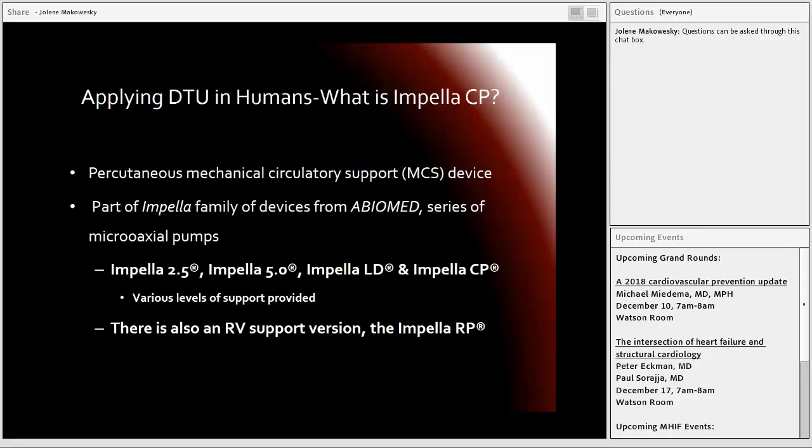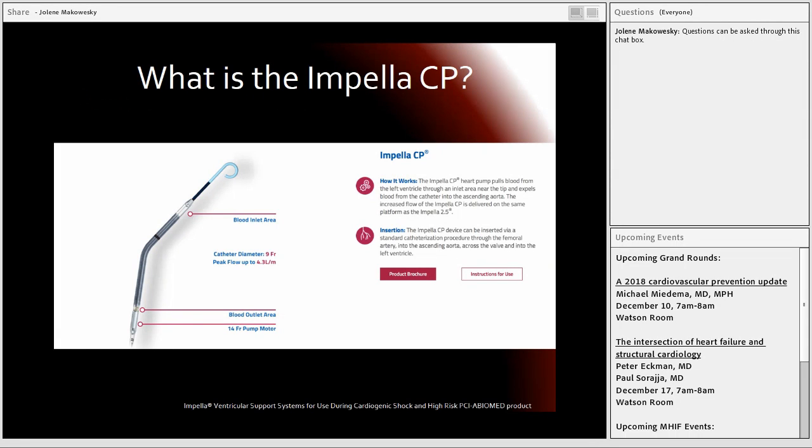Impella devices are percutaneous mechanical circulatory support devices. They're a series of microaxial pumps, and as you can see, they're available in several different iterations, with various levels of support provided. There's also an RV device available. And this is the basic construction of an Impella device, built on the model of a pigtail catheter, where this pigtail sits in your left ventricle. You have your inlet for the microaxial pump here that sucks blood from the LV, and it is subsequently ejected through the outlet of this pump into the aorta. These devices provide up to about 4.3 liters of support, typically closer to 3 liters.